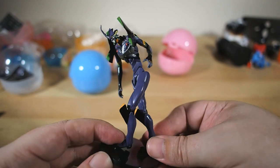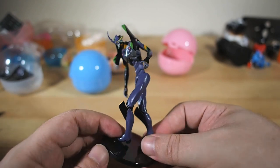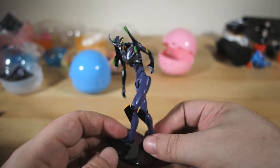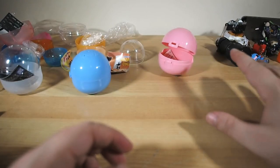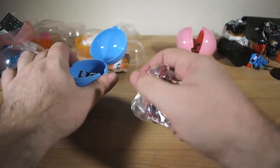But there, as you can see, a surprisingly well detailed, well modeled, and even well painted little figurine, especially for something that came out of a, I think it was 400 or 500 yen capsule machine. So that, very, very cool. I'll pop him over there. He's going to fall over. No, he's all right. Now the last one. This is going to be my favorite, I can tell already.